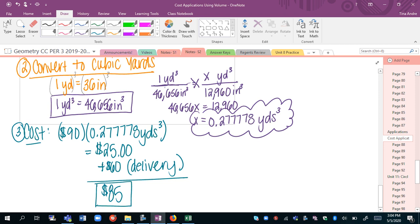So this is where it might become more practical to actually go buy bags of concrete instead of have it delivered on a truck. Because I don't need that much, and instead of paying $60 delivery fee, it might make more sense to go to Home Depot and actually buy some bags of concrete and mix it versus have a truck come to deliver it. But that just kind of gives you an idea of how this stuff can be used, how we can use volume in our everyday life.